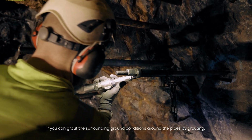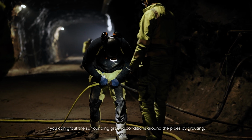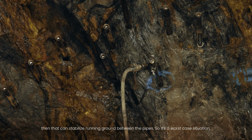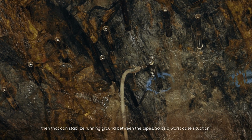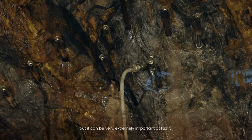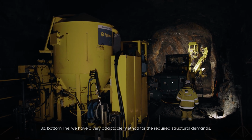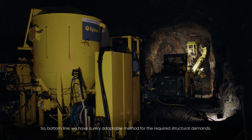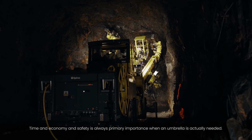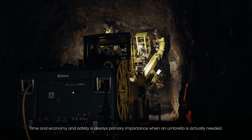On the other hand, if you can grout the surrounding ground around the pipes, then that can stabilize running ground between the pipes. So it's a worst case situation, but it can be extremely important actually. So bottom line, we have a very adaptable method for the required structural demands, and time and economy and safety is always of primary importance when an umbrella is actually needed.